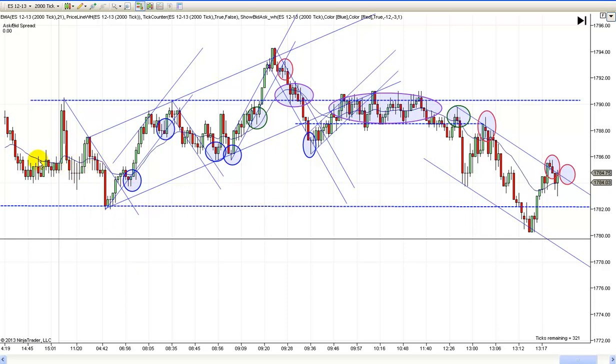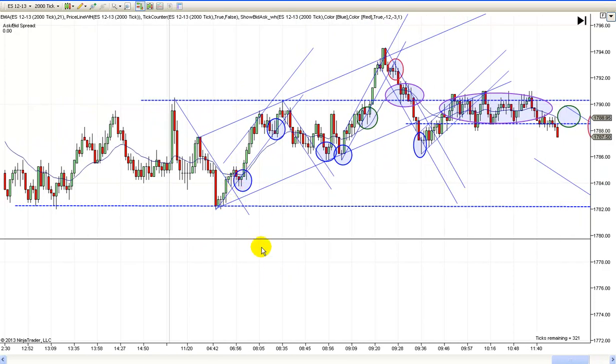Look how flat the EMA is. Look how we're on both sides. They trapped everybody to the short side. If you got trapped there, you just got to exit when it reverses. There's just no other way around that.